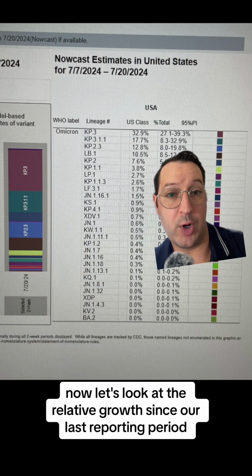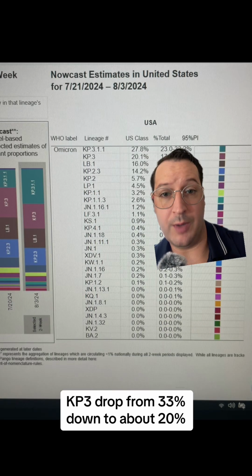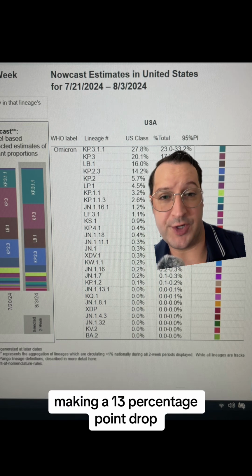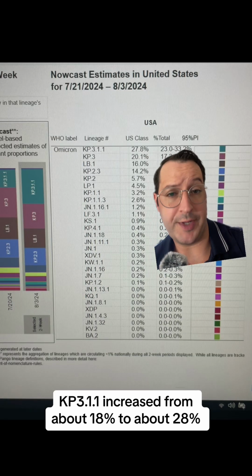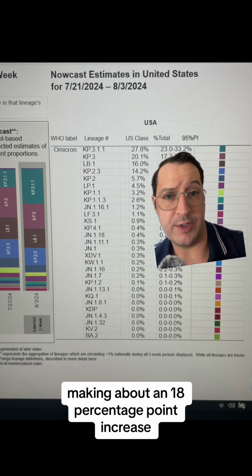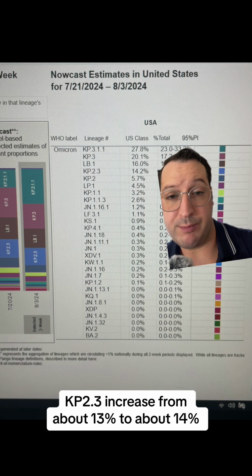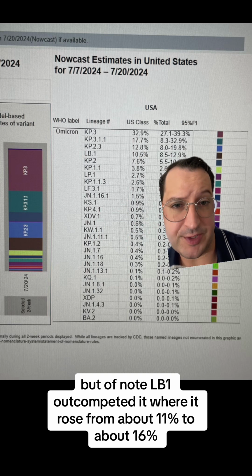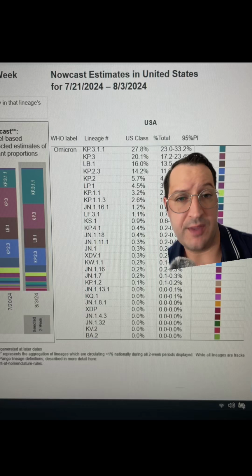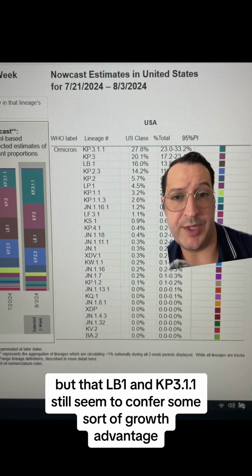Now, let's look at the relative growth. Since our last reporting period, KP.3 dropped from 33% down to about 20%, making a 13 percentage point drop. KP.3.1.1 increased from about 18% to about 28%, making about a 10 percentage point increase. KP.2.3 increased from about 13% to about 14%, but of note LB.1 outcompeted it, where it rose from about 11% to about 16%, meaning that it looks like KP.3 is starting to ebb its way out, but that LB.1 and KP.3.1.1 still seem to confer some sort of growth advantage.